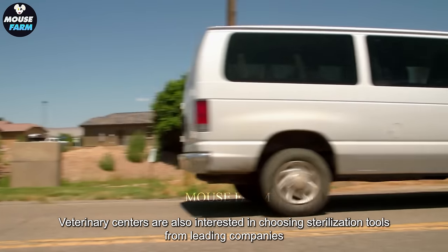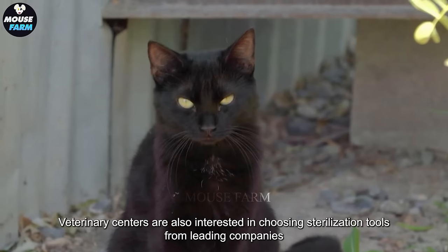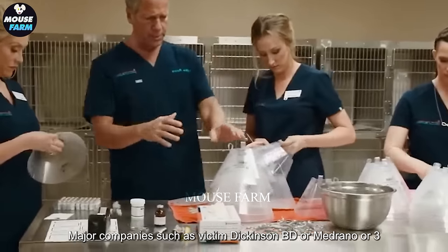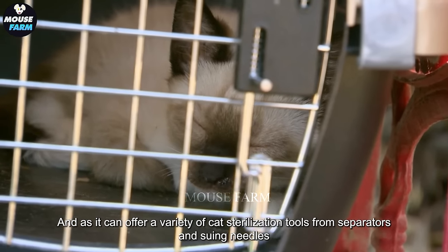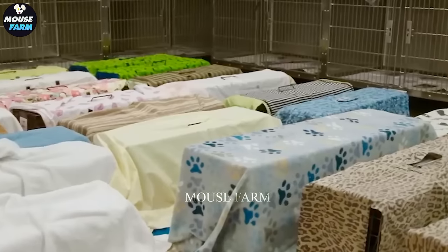Veterinary centers are also interested in choosing sterilization tools from leading companies. Major companies such as Becton Dickinson BD, Medtronic, 3M, and Ethicon can offer a variety of cat sterilization tools, from separators and sewing needles to pliers and forceps.